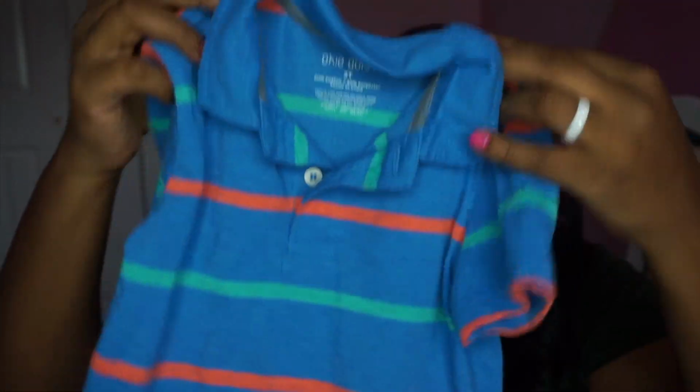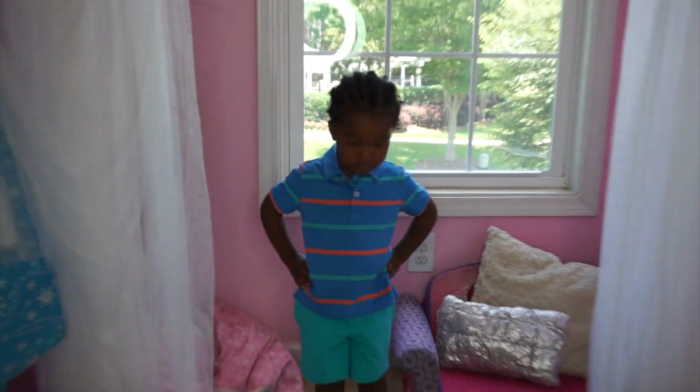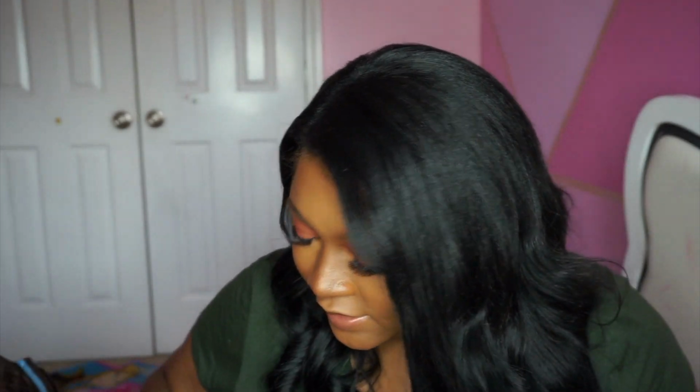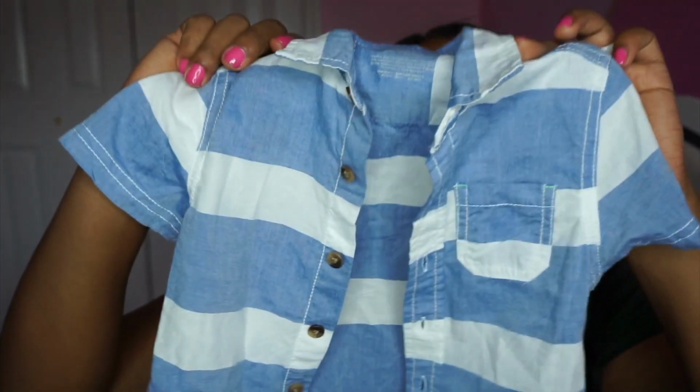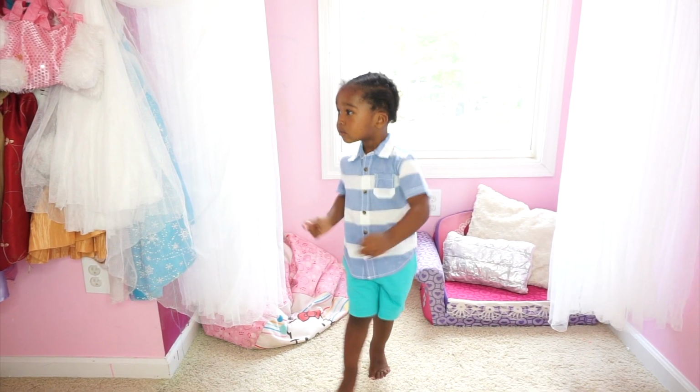And these little collar shirts, you really could throw on with any of these shorts. A blue one, I got a ton of these. I think I got 6 of these. And then I found this little collar shirt here for him. It's light fabric, light material, so it's easy. He can wear it during the summer and he'll be fine. He won't be hot in this. Everything I got for him is the same brand.